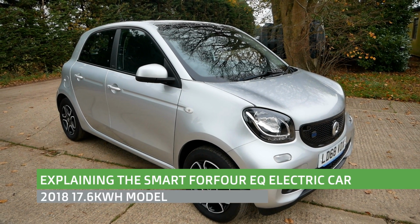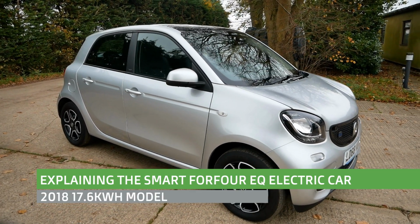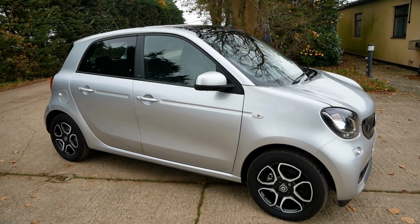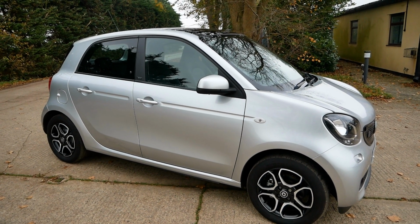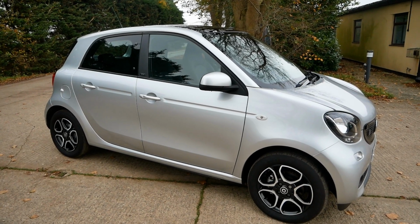So I've just got this Smart EQ ForFour in. I've sold plenty of the Smart ForTwos, but never had the four-seater Smart in. So I thought I'd make this video because this electric car has sort of gone under the radar and most people don't know that it exists.